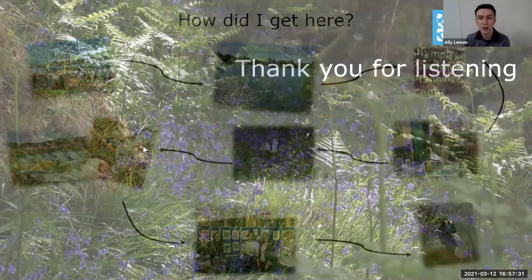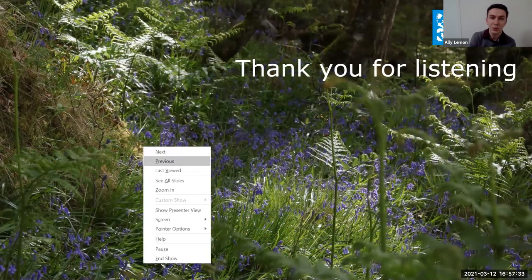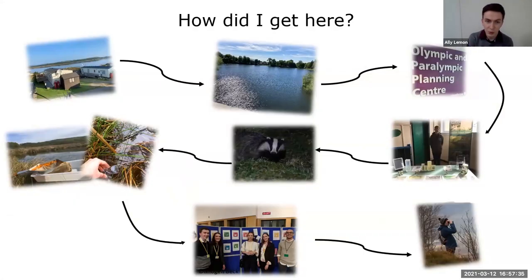And then I managed to get another job after this, with Bug Life. This was where I worked on freshwater invertebrates and pollinators, so bees and butterflies, doing education lessons again, but also doing practical stuff like surveys and translocation, so moving one species to a different area and things like that. But alongside all of this, I was always volunteering and always had the two on the go at the same time. It was just to keep up those skills, to diversify what I was doing and always making sure that I was networking.